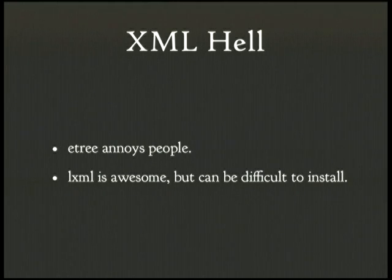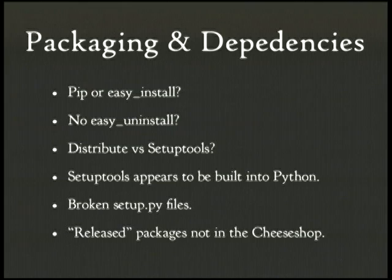Some other problems: there's XML Hell. Essentially, etree really annoys people. And lxml is a really awesome library. The documentation's not so great, but once you figure it out, it's really, really powerful and efficient. But it can be really difficult to install for a lot of people, and that prevents a lot of people from building tools that they would otherwise be building.